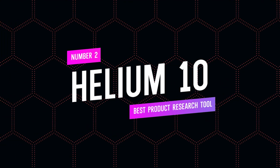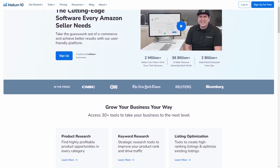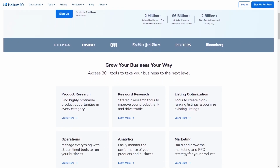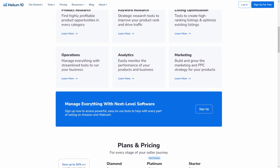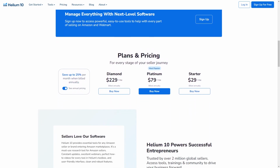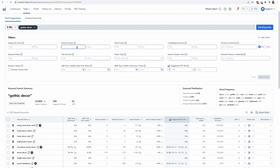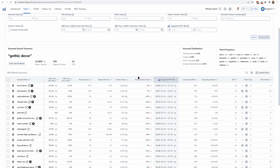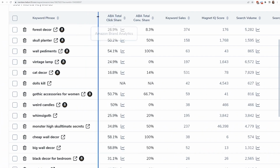Number 2. Helium 10, Best Product Research Tool. Helium 10 is designed to optimize various aspects of the selling process. This comprehensive platform offers over 30 distinct tools, catering to needs such as keyword research, product research, and market analysis. One of its most renowned features is Magnet, a keyword research tool that allows users to perform detailed searches. Magnet uses filters like search volume, number of competing products, and title density to refine results.